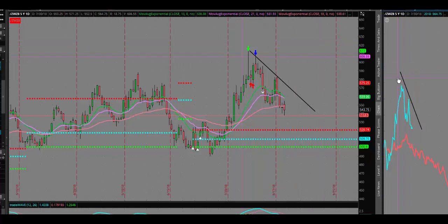We were projecting seasonal weakness in the wheat market as indicated over here on this window to the right. You can see the 5-year price averages tends to work its way down in wheat, and we had a confirmation here with the short-term 1-2-3 top on the daily chart.